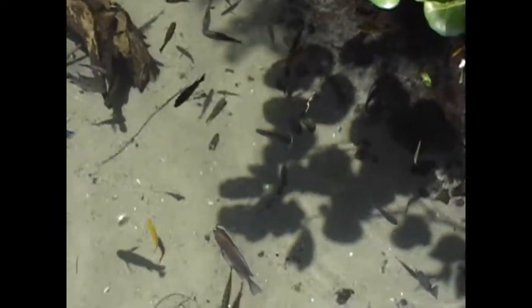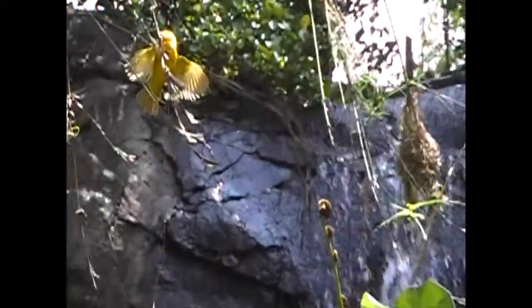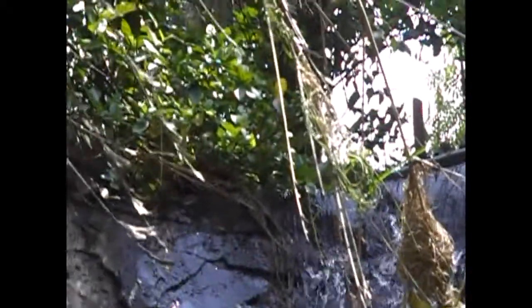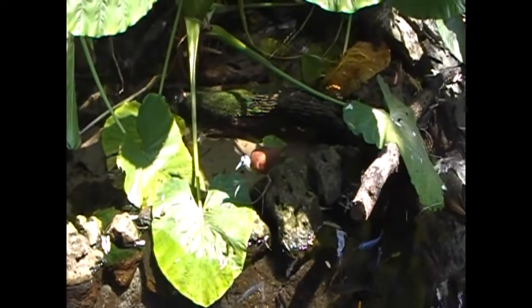All sorts of fish too. Oh, look at those other dolphins. Oh, yeah. Oh, here come the geese again. Listen to that. Those are some kind of woodpeckers. Look at those feet. They're locked.